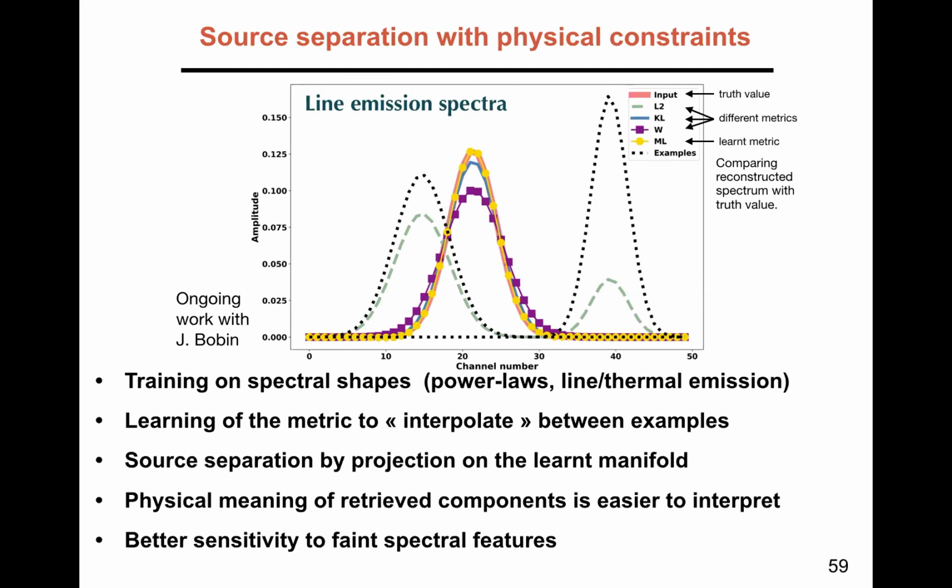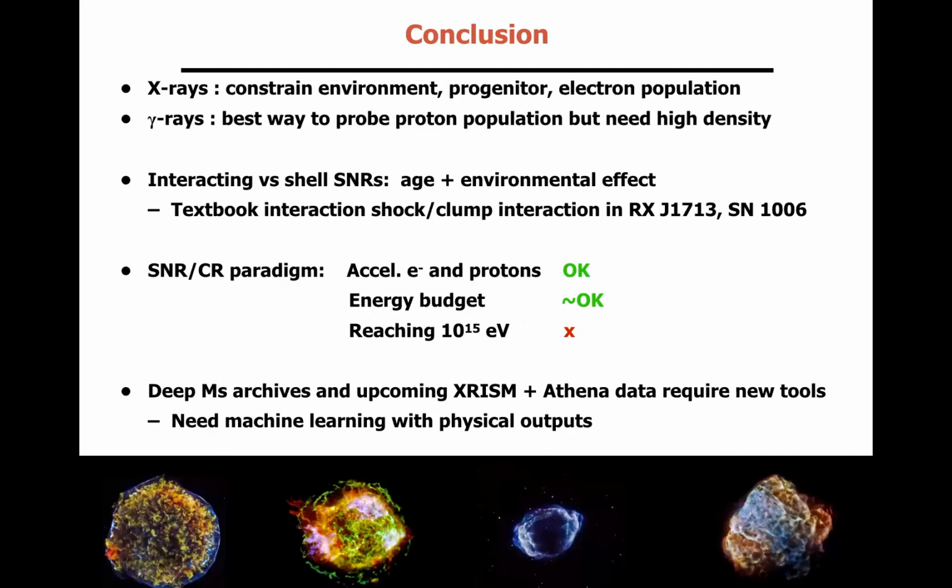And so this is not a simple interpolation. If you do a simple interpolation, you get the green spectrum, and you need to try other metrics. And with machine learning, we came up with this metric that is learned based on the data, with which you can really perfectly reconstruct this. And the idea is to use this information and inject it in the separation algorithm. So what you get in the output has a spectral shape that at least has some physical meaning, because it was trained on that.